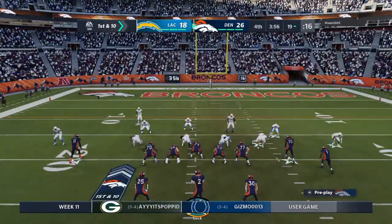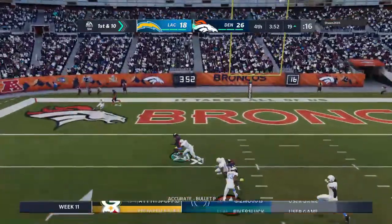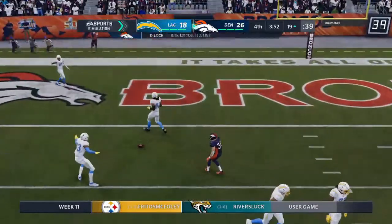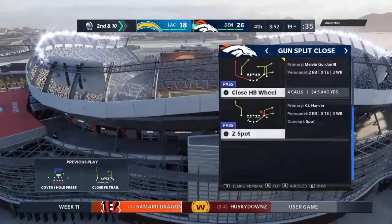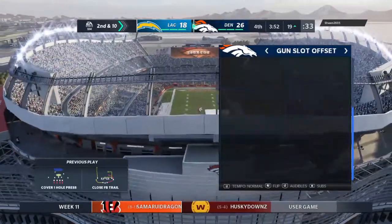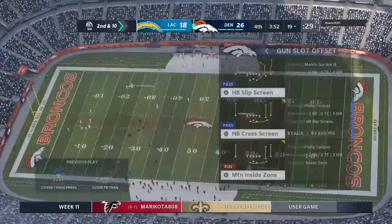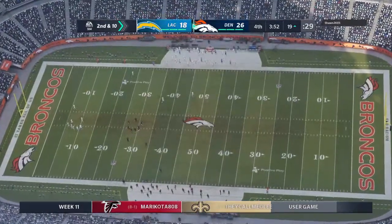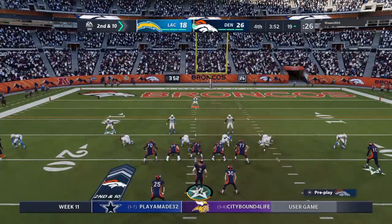Both of them can run it inside, get to the perimeter, and catch the ball out of the backfield and move the sticks. Throwing on 1st down, but this one winds up to be incomplete. That time he was looking for Jerry Jeudy, but it's going to be 2nd down. In the red zone, precision is the watchword. If the throw's a little too early, too late, maybe off a little bit, going to be a good chance that any attempt is going to be a contested one, and that one falls incomplete.